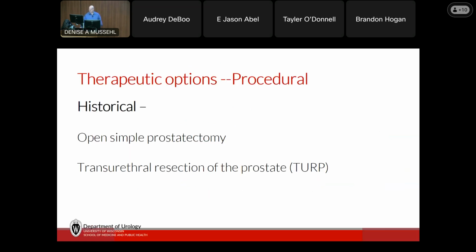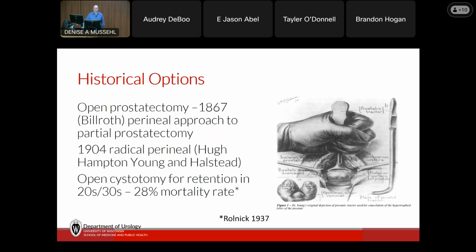So let's briefly get into the historical treatment options. Back in 1867, Dr. Billroth described a perineal approach to a partial prostatectomy, and that was for BPH as well as cancer at that point. And then in 1904, the radical perineal prostatectomy came out with Hugh Hampton Young and Halsted. At that point, one of the other treatments was just open cystotomy for urinary retention. And in the 1920s and 30s, it had an almost 30% mortality rate just from that procedure itself.